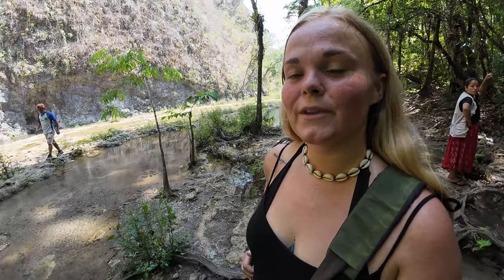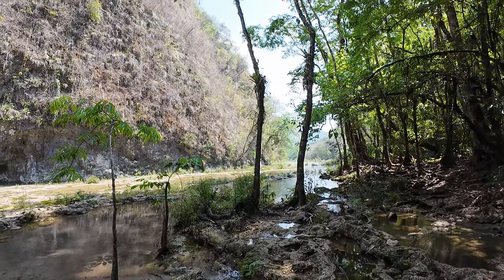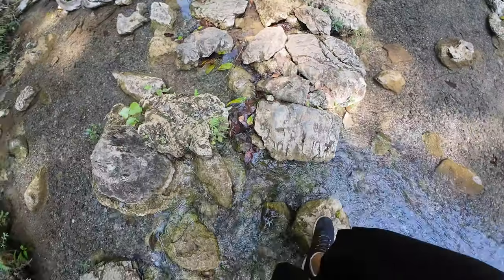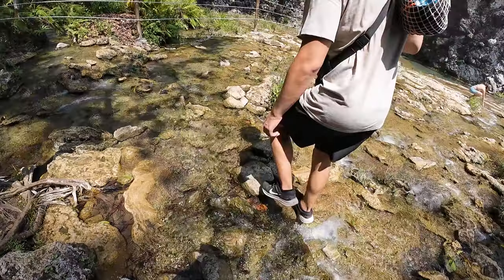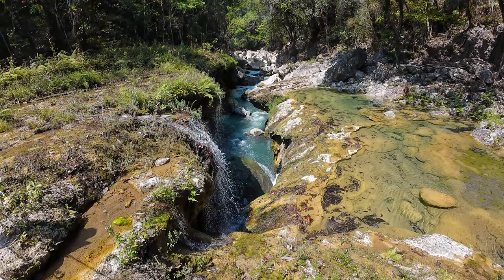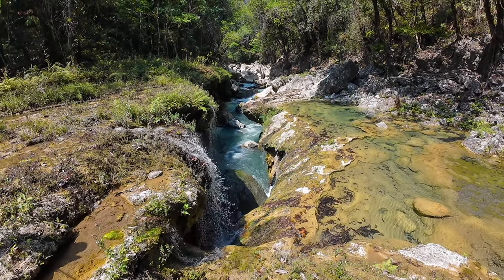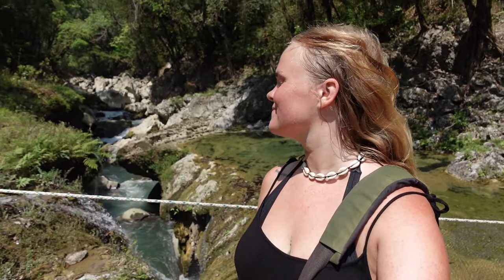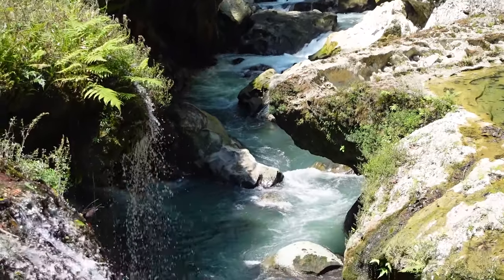We have finally made it back down and it is so, so beautiful here. For some reason, everyone is taking a photo over there. So let's go and check out why. What's so special over there? The name Semuc Champey means where the river hides underneath the earth. Here you can see the spot where the limestone bridge begins and the river goes underneath it.